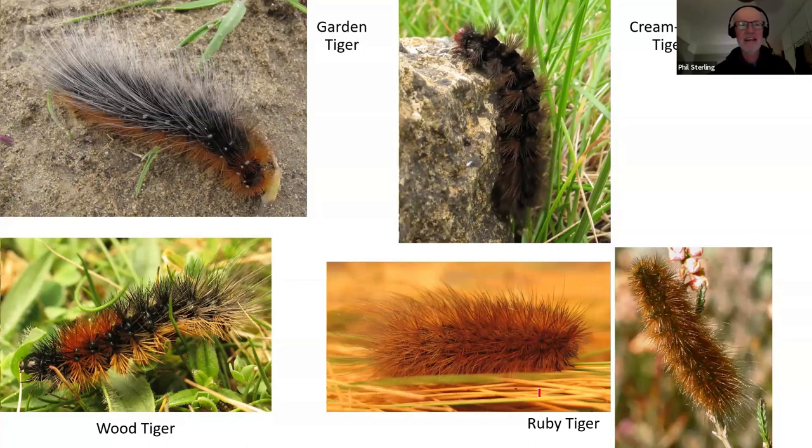The first thing to say is, top left, garden tiger moth. Garden tiger moth is one of those species that's declined massively in the central part of its range in England, to the point that there are some people in central England who now never, ever see a garden tiger. And yet, this was the woolly bear of our childhood days when we saw them racing across roads, most of it in central England.